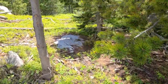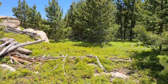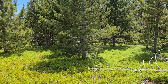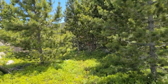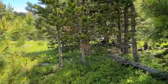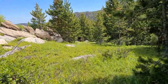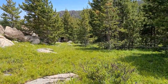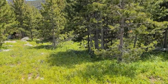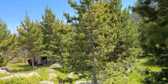Then when we walk towards the large meadow away from the Larson cabin, we can see where I stored all of the gear. Property line is on the right side.